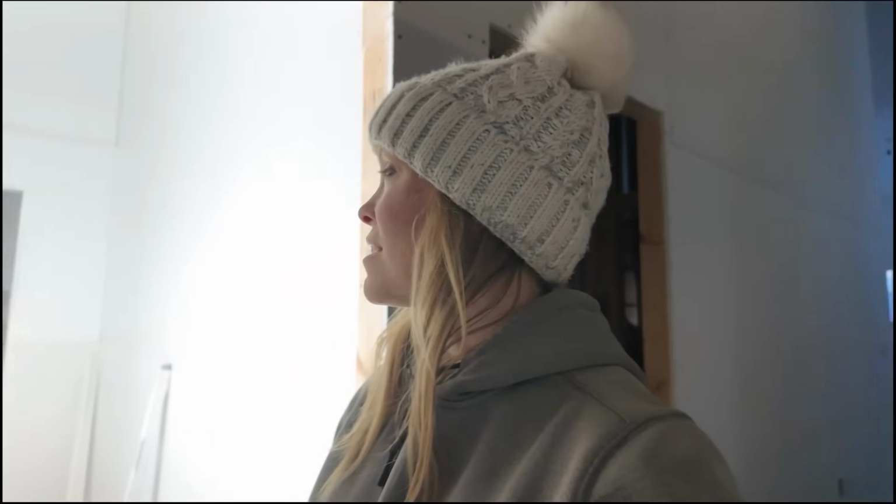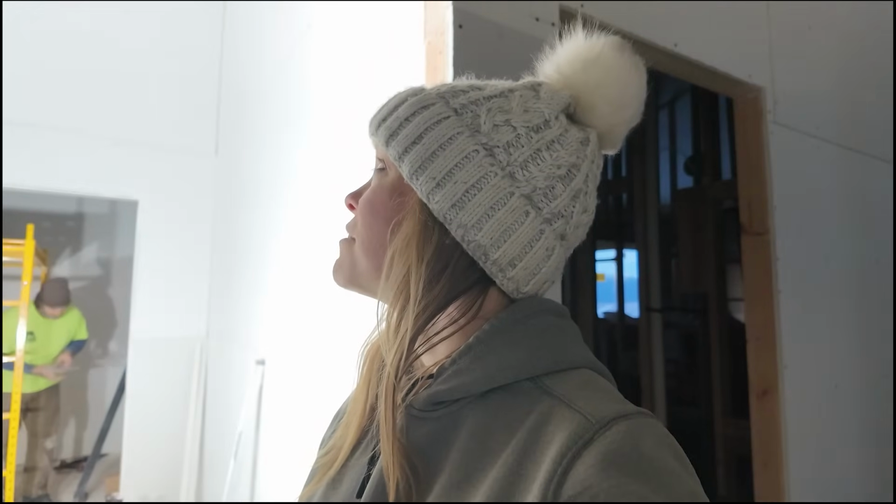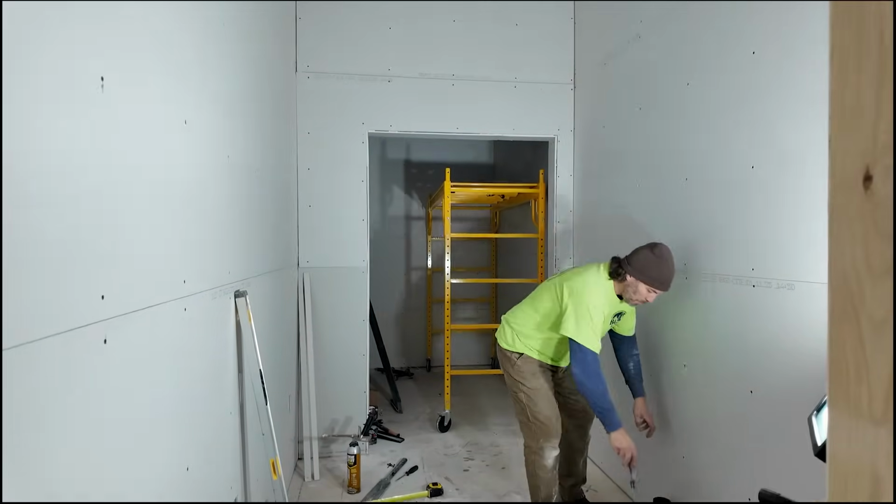And just like that, we have the mudroom done. This is our second small room done. Technically it's 2 rooms because you have the giant closet and then you have the actual mudroom. But everything top to bottom is done. Look at the ceiling way up there. And then come in over here.